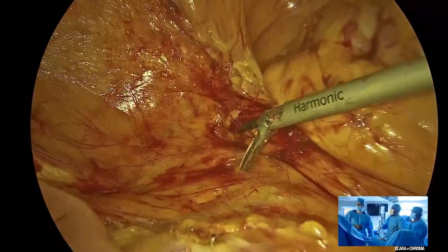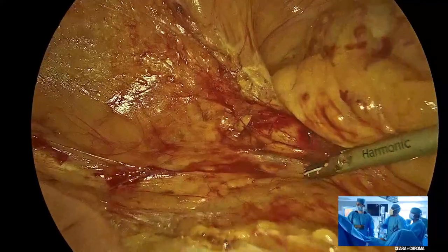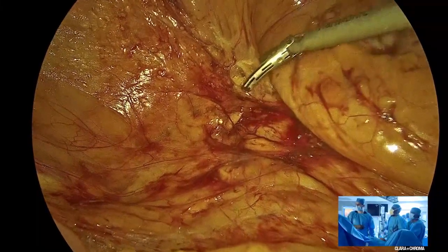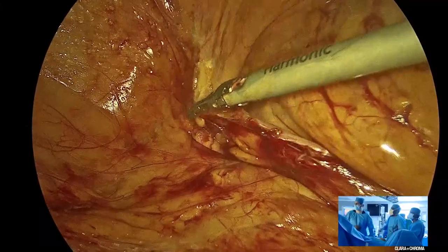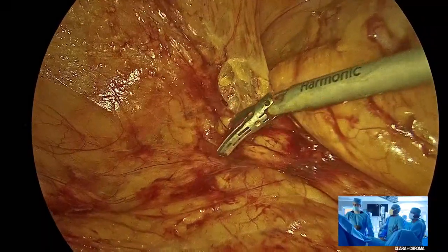When you're doing this, you've got to be a bit careful as you're coming superiorly, because you should not get too carried away in that plane, because the duodenum will suddenly appear in your sight. So it's blunt dissection, but paying a bit more attention to what you see underneath that blunt dissection as you're progressing cranially.